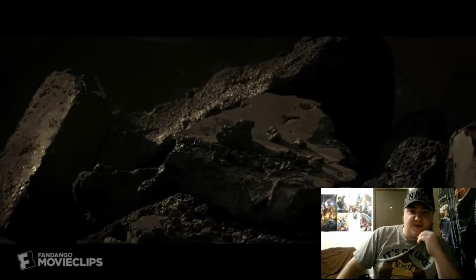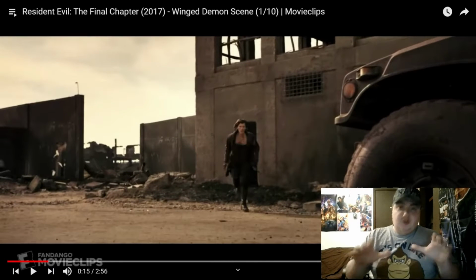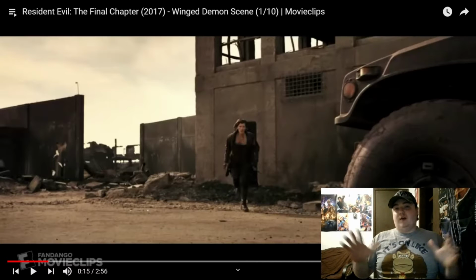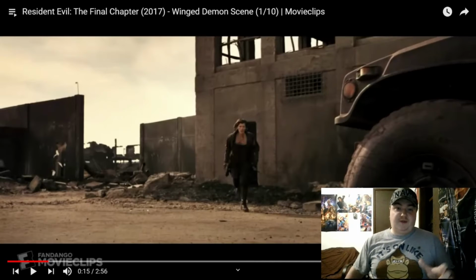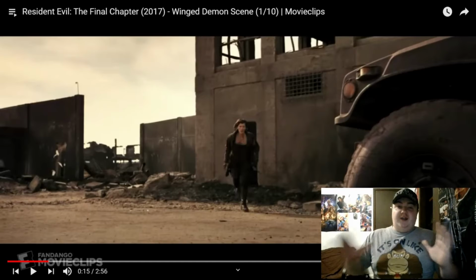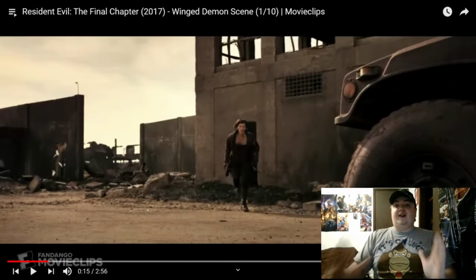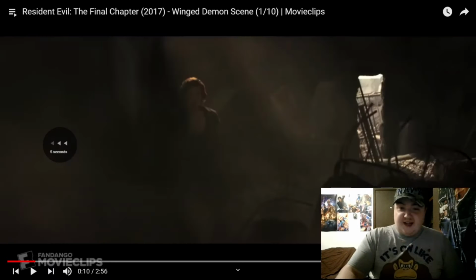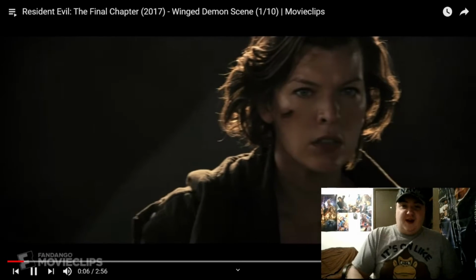There's Alice, Miss Mila Jovovich. So right away, there's an issue. And this goes back to an issue I brought up when I reviewed Resident Evil: The Final Chapter. This movie is over-edited as hell. Which I suppose is par for the course when your editor unironically calls himself Doobie. But let's actually count how many edits were in that one bit.